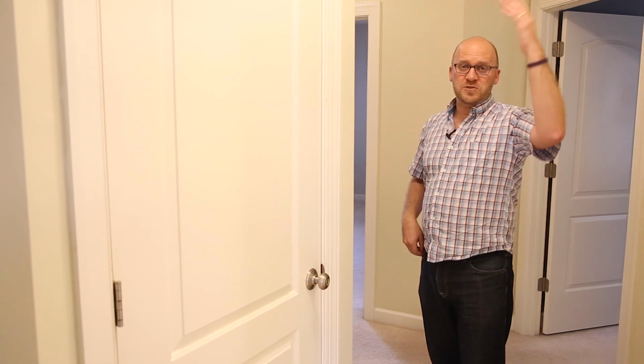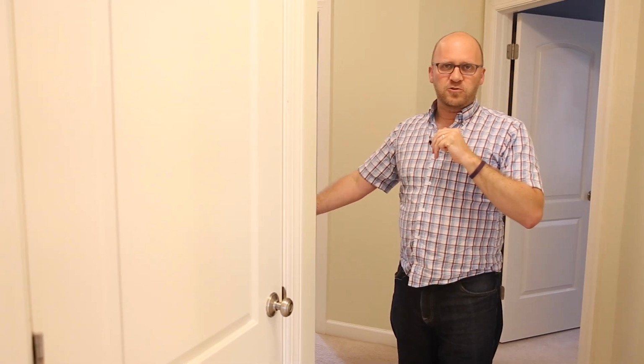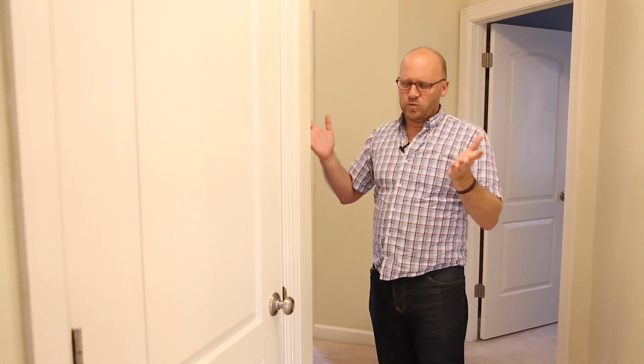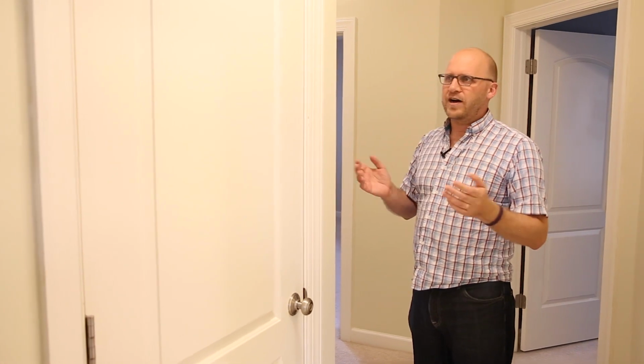It could even almost be a 2nd master up there. It's big enough. If you had multi-generational family, you could have a 1st floor master, a 3rd floor master, and you'd have to put in a little extra closets, but there are ways to work around that. And then 3 bedrooms on this middle floor. So lots of options there. Let's take a look.